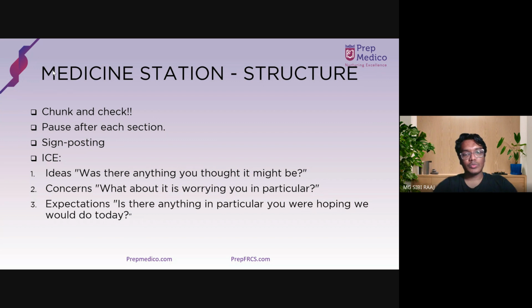Then concerns: what about it is worrying you in particular? The patient might have one specific thing in that whole array of symptoms which they might be worried about, which you can address in your management part, which will make the patient happy and which will give you good marks in IPS as well.